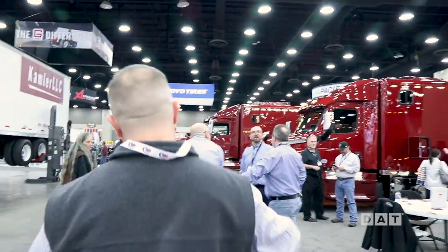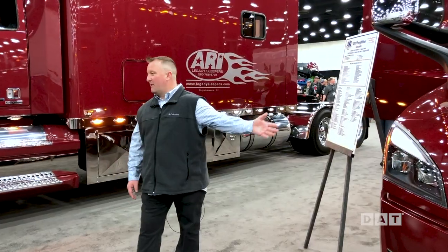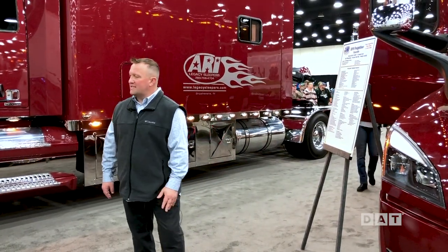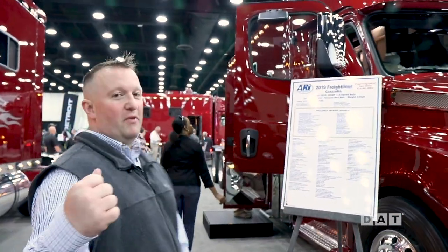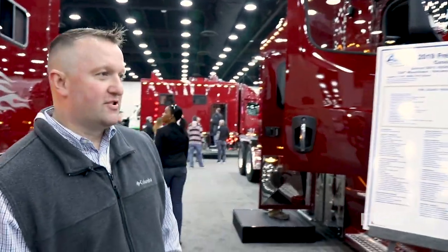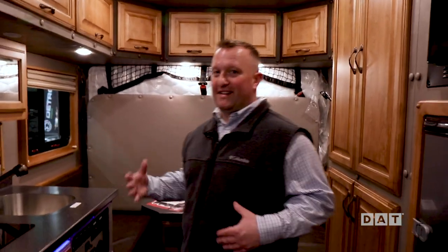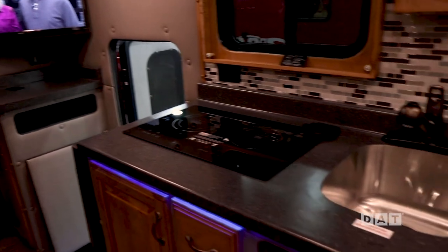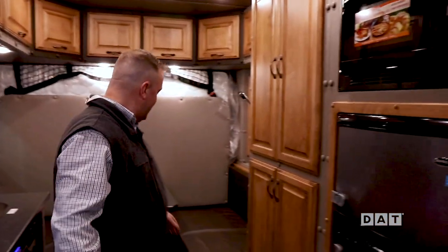Let's take a look at the Freightliner. This is the 2018 Freightliner Cascadia. I just bought one just like it for $177,000, not with a sleeper like this. Let's check it out with what ARI does with their sleeper. Check out my Facebook page and you'll see the inside pictures of my truck. It's not modified like this one. Check this one out. Sink, stove, refrigerator, freezer, microwave, TV, table.